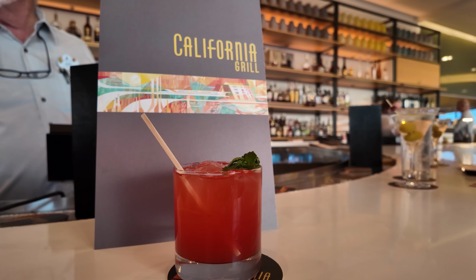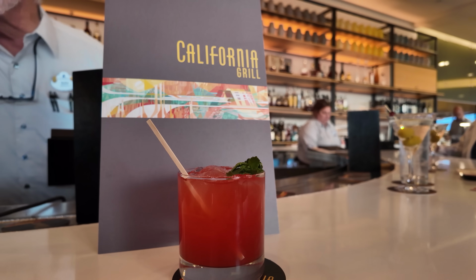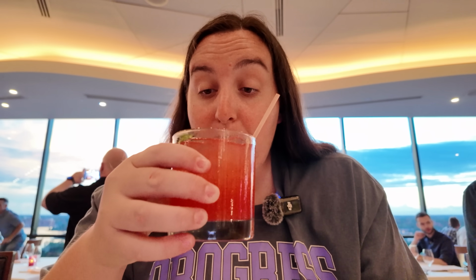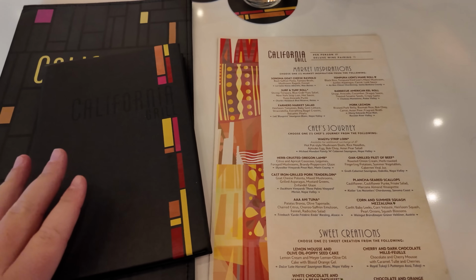Oh. That's kind of crazy. It has that immediate puckery sour flavor, and then at the end, it kind of hits you with the bitter Aperol. It tastes a lot like the moonshine sour from America in Epcot. And like I said, it's just a little bit bitter, so it's a good cocktail.